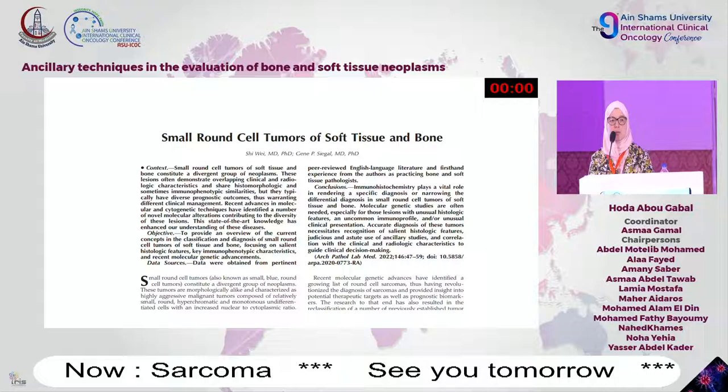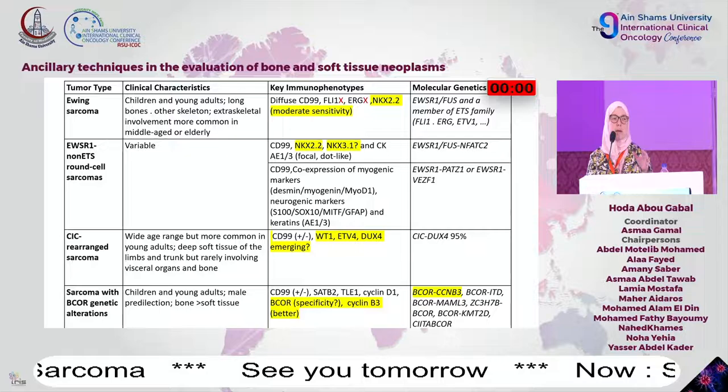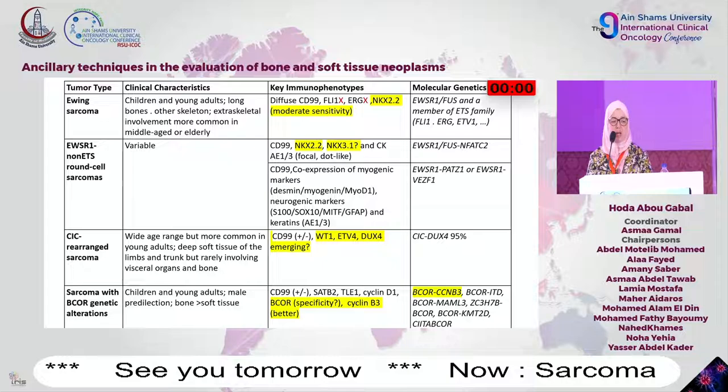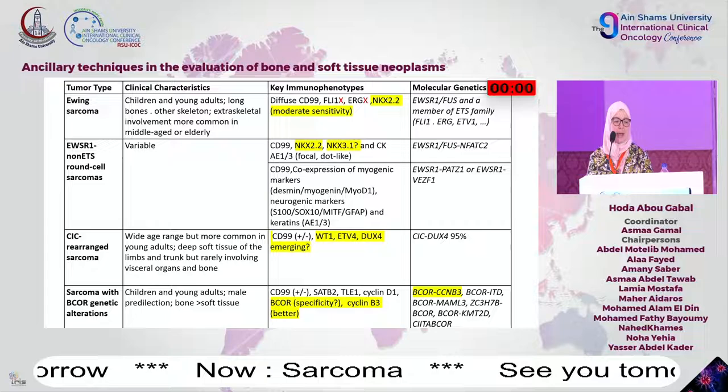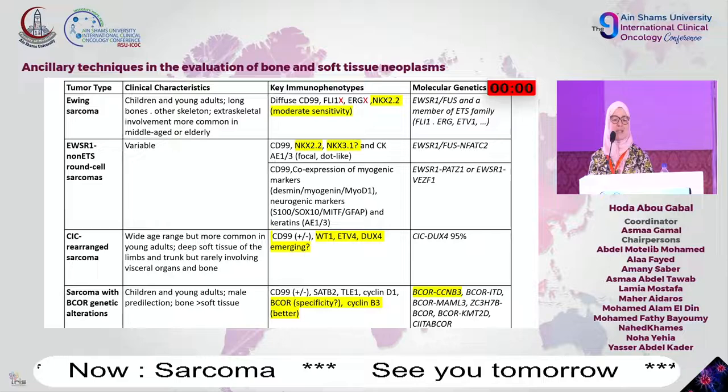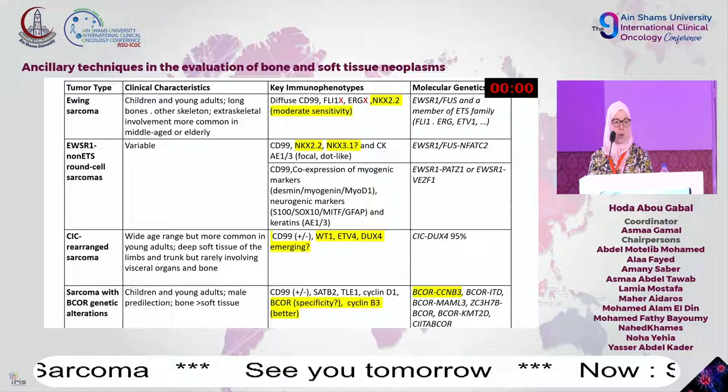Regarding round cell tumors of soft tissue and bone, the category of undifferentiated round cell sarcoma, including Ewing sarcoma, EWSR1 non-ETS round cell sarcoma, CIC-rearranged sarcoma, and sarcoma with BCOR genetic alteration, has been established in this edition of the WHO. In Ewing sarcoma, the key immunophenotype is diffuse CD99 staining. Now there is a surrogate marker, NKX2.2. FLI1 and ERG are not recommended to be used.